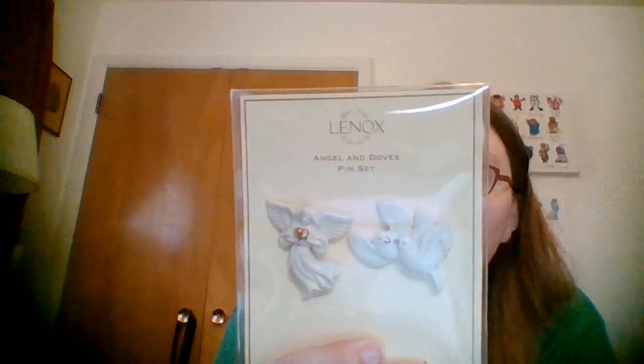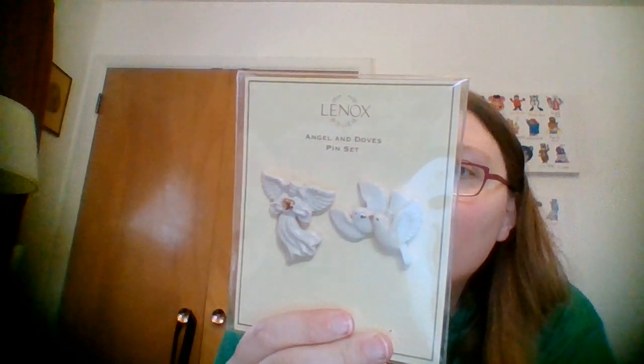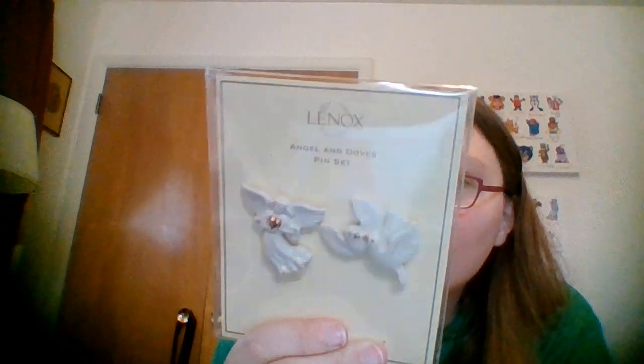Then I did do a lot of holiday-themed pins on my Etsy already, but I figure I can add these as their own set because they are Lenox Angel and Dove pin set. And it says on the back, Lenox certifies Angel and Dove pin set is an original work of art created exclusively by Lenox, crafted of fine ivory china and handcrafted, decorated with 24-karat gold.